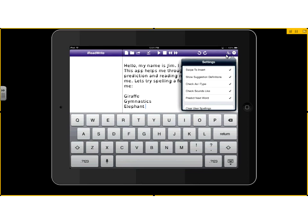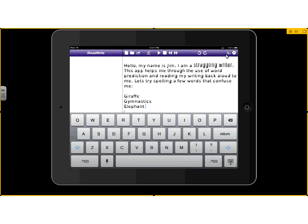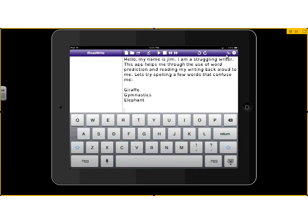We can take off the sounds like, take out the predict the next word if we want. We can add user spellings also. So I'm going to just try something here and see if it's picking up my last name, since we've done that a few times. It may take a little while to pick up user spellings that they've added in this.